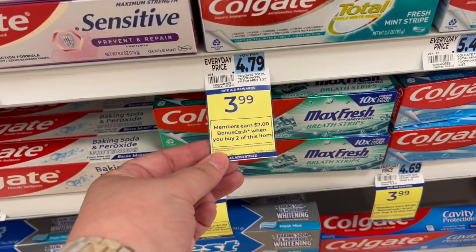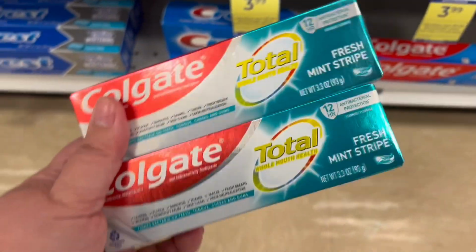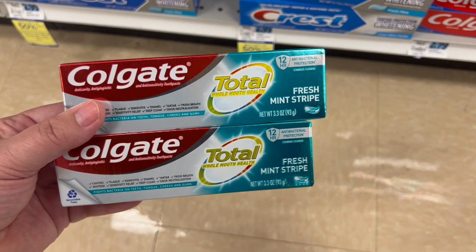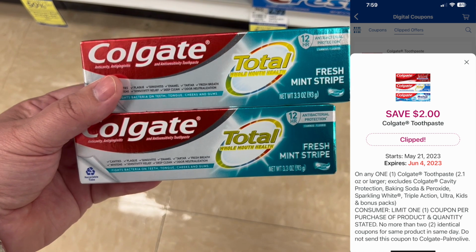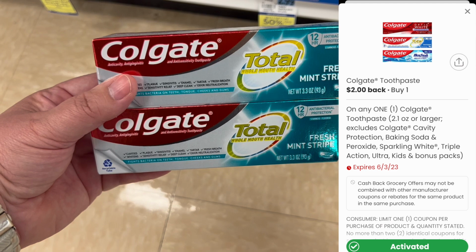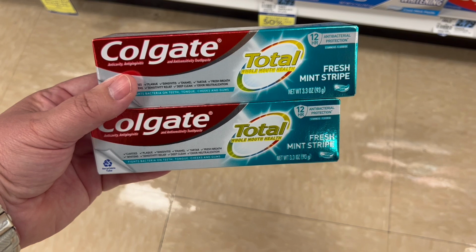I did the Colgate yesterday. They're $3.99 on sale. Buy 2, get back $7 in bonus cash. The 2 of them will equal out to $7.98. I have a $2 load to card coupon on this account that I'm going to use. And then I am going to pay $5.98, get back $7 in bonus cash. I'm going to submit to the coupons.com app, and I'm going to get back another $2, making these free and a $3.02 moneymaker.